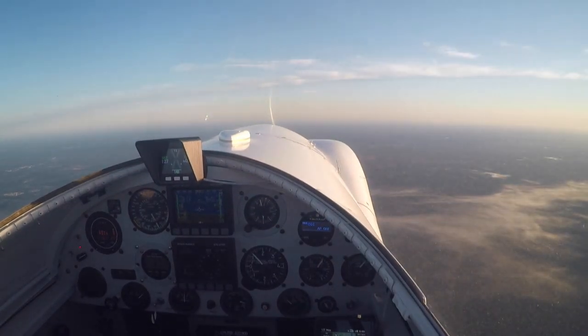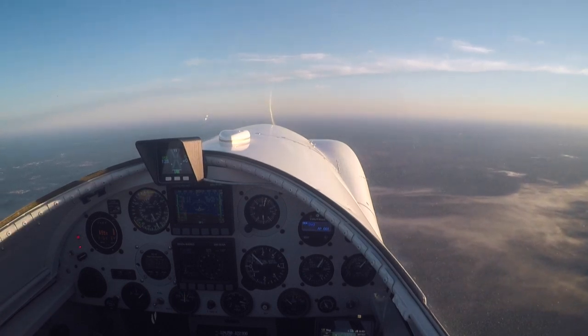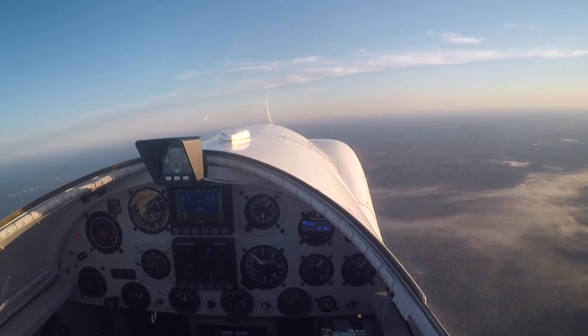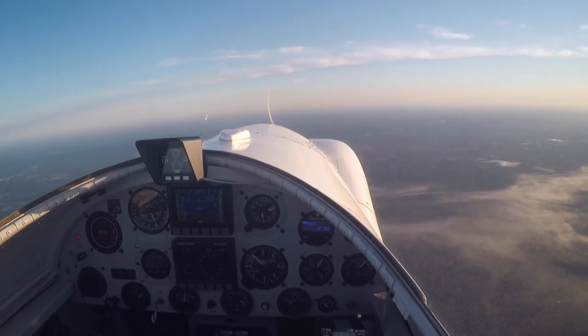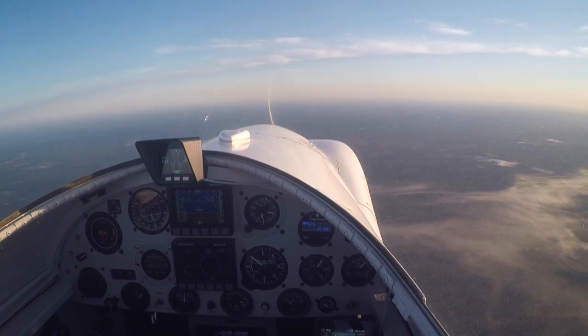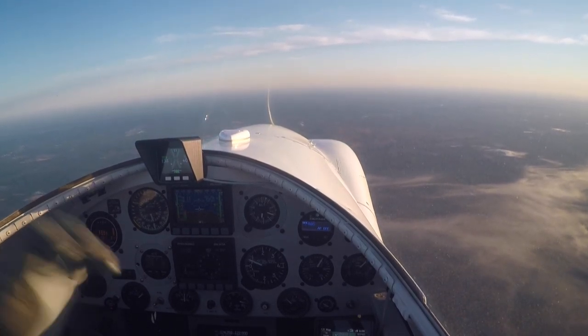Okay, test. 12 April. Local time 0648, Zulu time 1148. 2992 set both altimeters, leveling at 5,300 feet pressure altitude. Heading 360 for the Eglin Delta MOA.